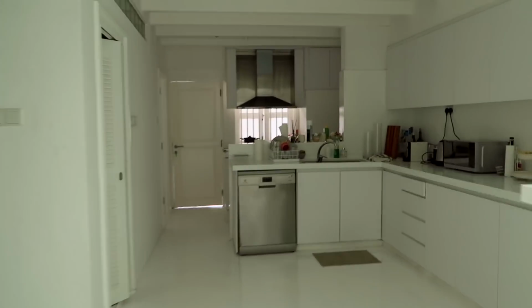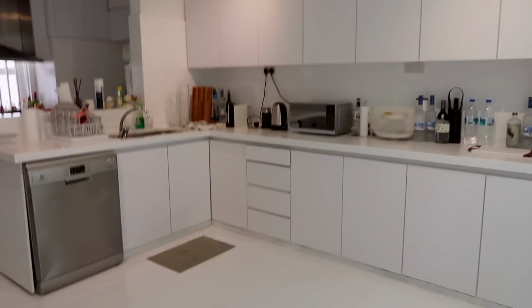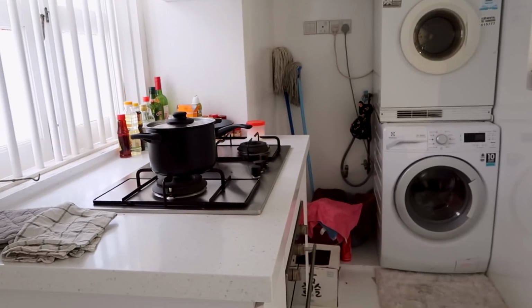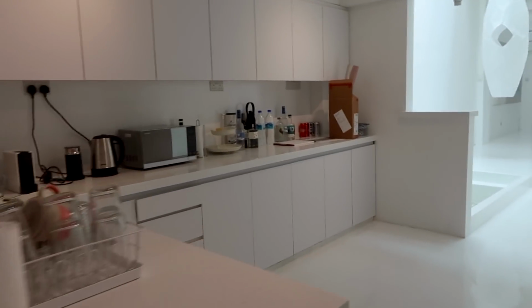Okay, so just down here is the kitchen. Let me put some lights on. This is a really nice sized kitchen. Yeah, lots of space, which is great. And then over here, spare bathroom in there. And then over here we just have washer dryer and oven, cooking area. I really like how the cooking area at the back is separated, actually. I think that's a really good idea. So yeah, that's the kitchen, pretty self-explanatory.